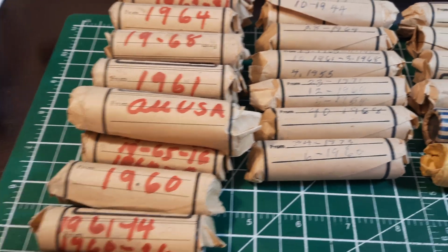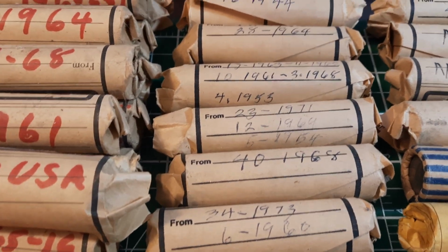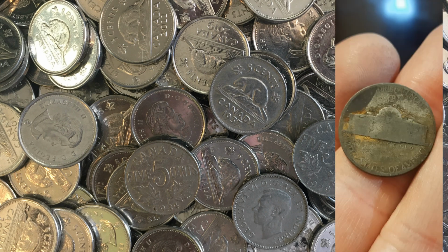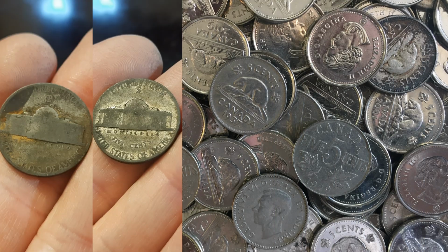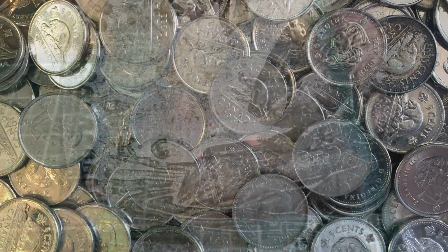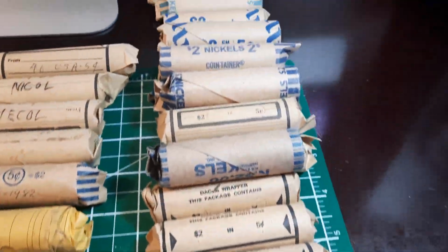Here's a little bit of a recap of what we found, and then we're just going to pick up right where we left off. We found silver war nickels. We found King George V. We found an extra water line. What could possibly be in the rest of these rolls?